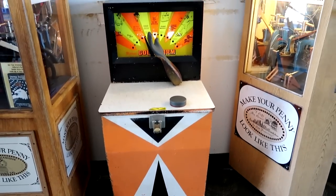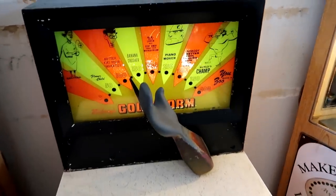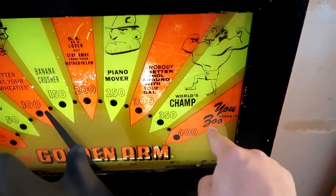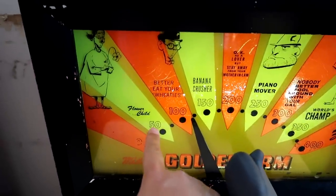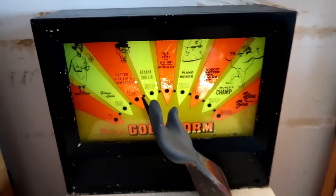Here is an arm wrestling machine. Let's see if this will break my arm or not. See the different levels of strength. You belong in a zoo. Oh, I guess that's the strongest. World champ. The weak one is Flower Child. I guess they're taking a pot shot at hippies.